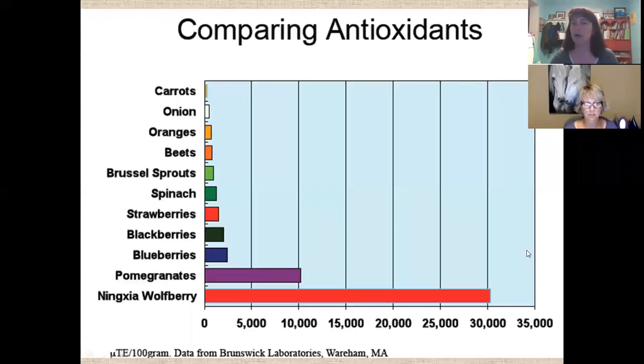This one was a big eye-opener to me the first time I saw it. I love graphs. Pomegranates was the best in antioxidants, and then you see the wolfberry and it just blows everything off the chart. Yeah, there's nothing like a picture. It tells 1,000 words.